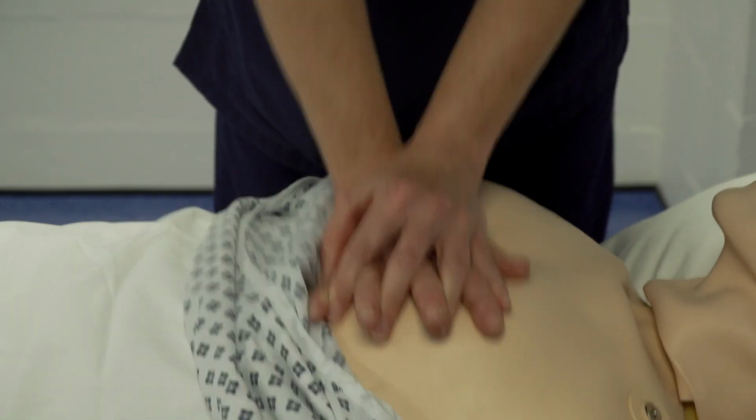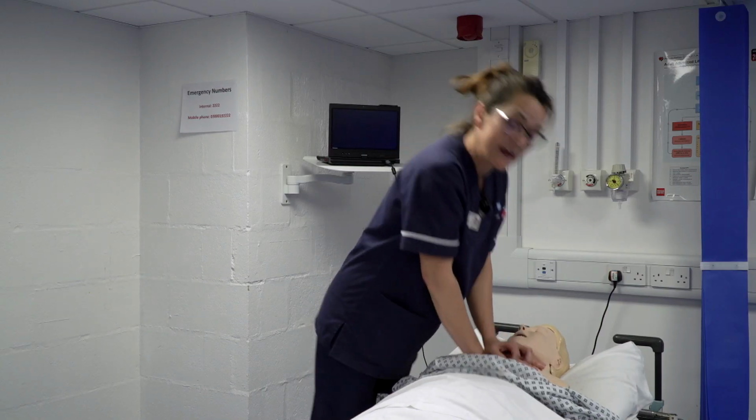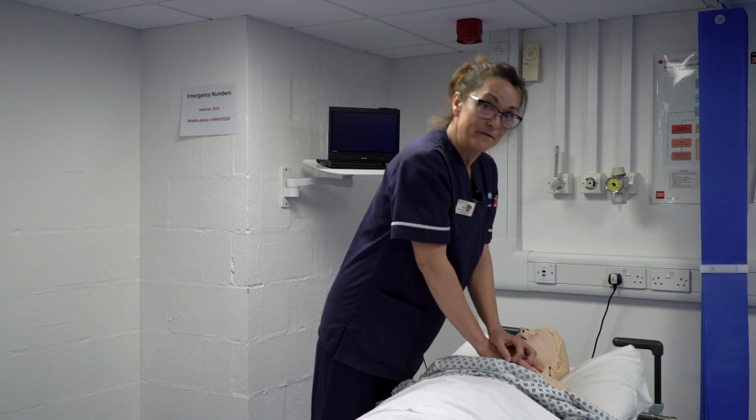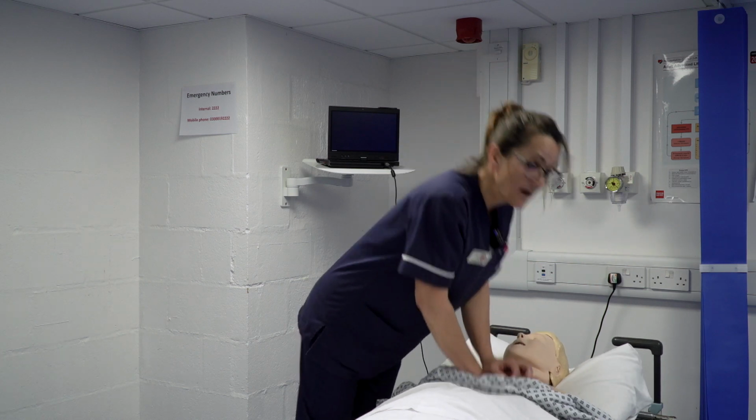Once I've started chest compressions, I'm not going to stop until my help comes back in her level 3 PPE. If I was completely alone out of hospital, I may find I can only continue for as long as I can physically, in which case I might have to stop.